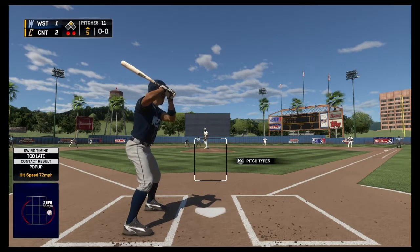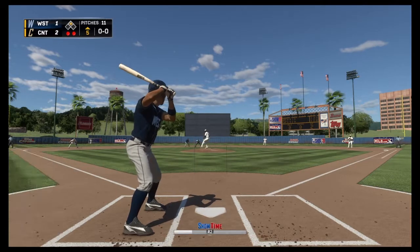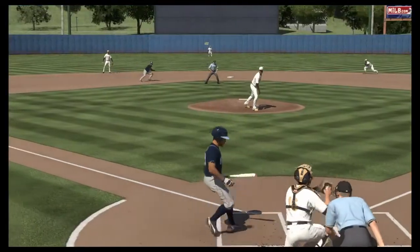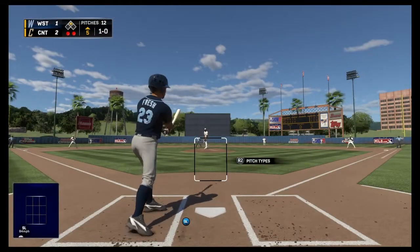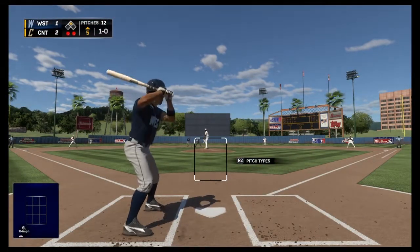Striding in once again, number 23. 1 for 2 with a double on his line thus far. Here we go. In the dirt here. And a nice job keeping it close. It's ball 1.